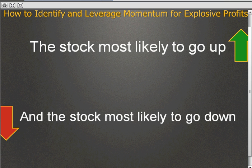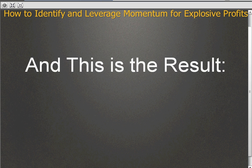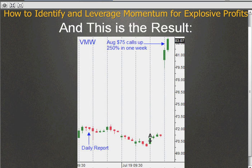So we want improving fundamentals for our bullish picks, and we want deteriorating fundamentals for our bearish picks, because once again, we want all three of those momentum drivers going for us. We don't want to go into any trades half-baked or half-cocked. We want to have confidence in this thing. We want to know this is a really, really great trade.